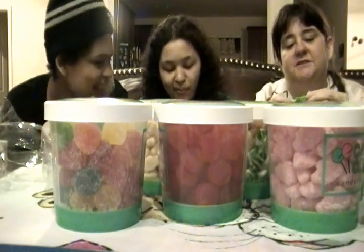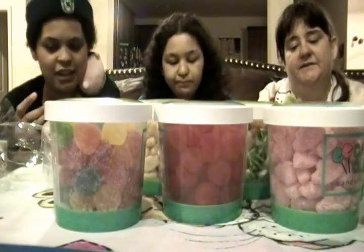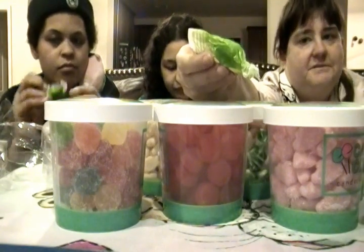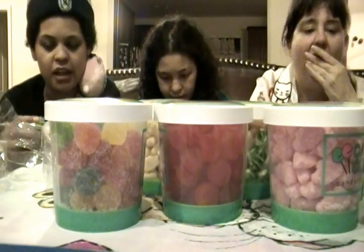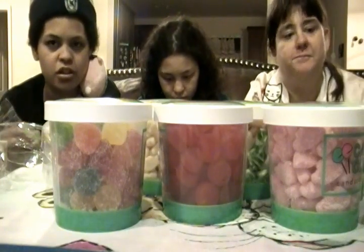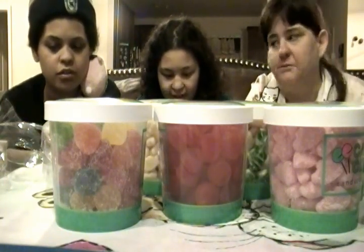Let's try these sour apple taffies. I love taffy. Oh, good. This is what they look like. Ooh, so much good candy. I'm getting hungry even though I just ate dinner. It's good. It's really good.